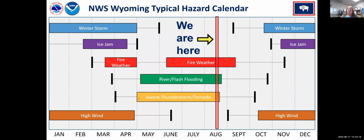All righty, so this slide basically shows the year of the hazards, what type of hazards we expect during the different months of the year. And you can see there in the middle of August, we're just toward the end of the severe thunderstorm, tornado warning, and any flash flooding due to that.